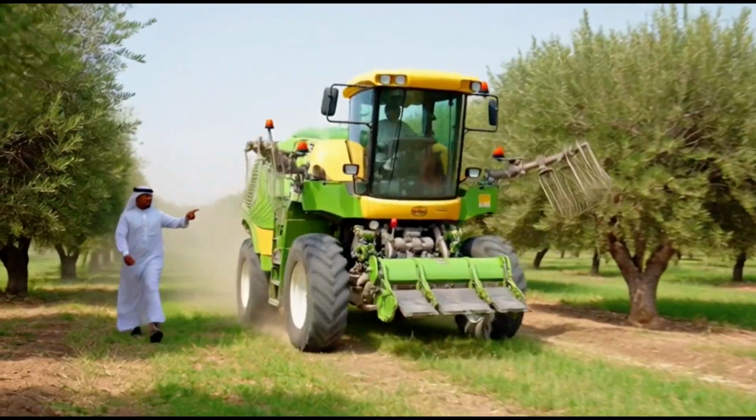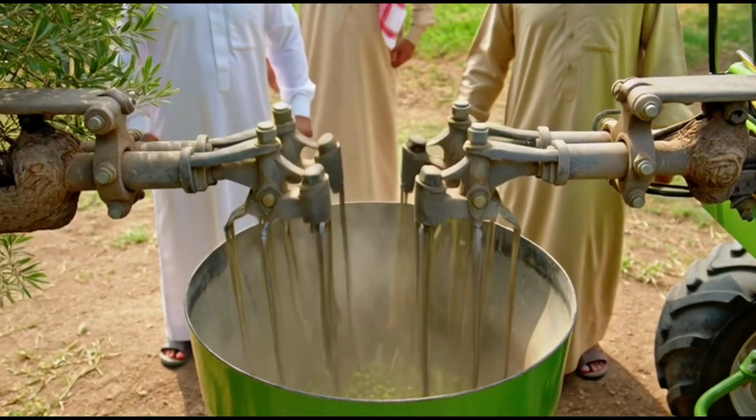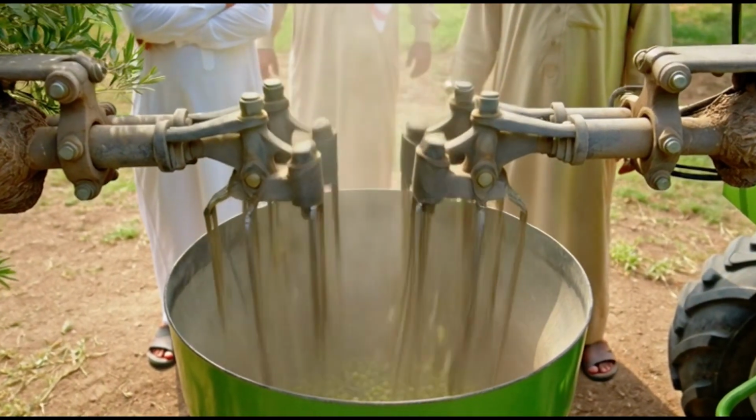Approach the next row carefully. We don't want to damage the trees. Understood. Activating the shaker arms. Collection rate is optimal. Keep it steady.